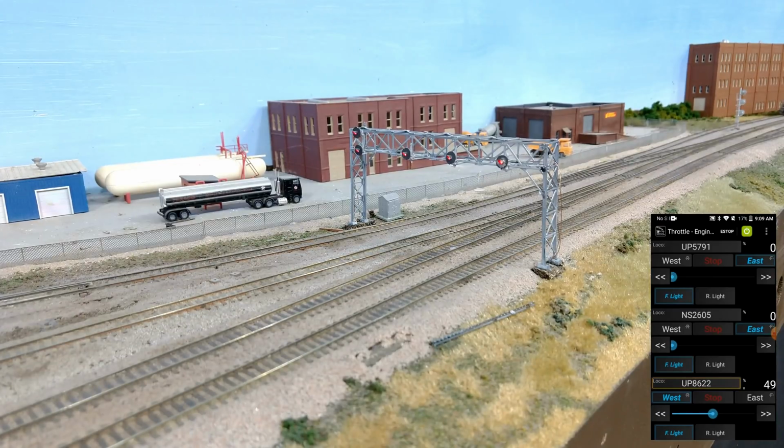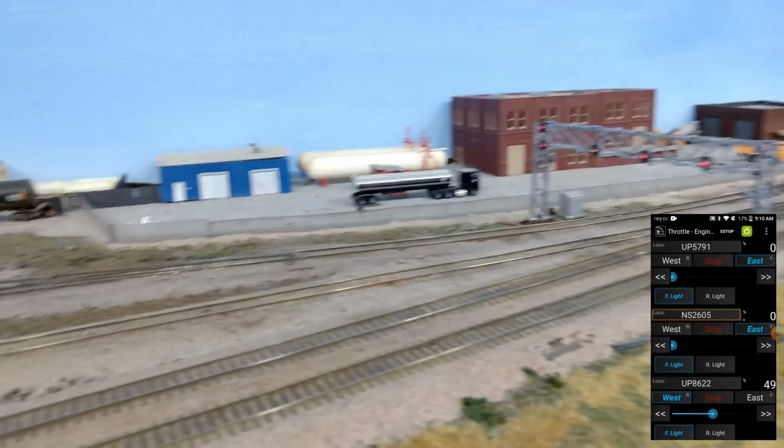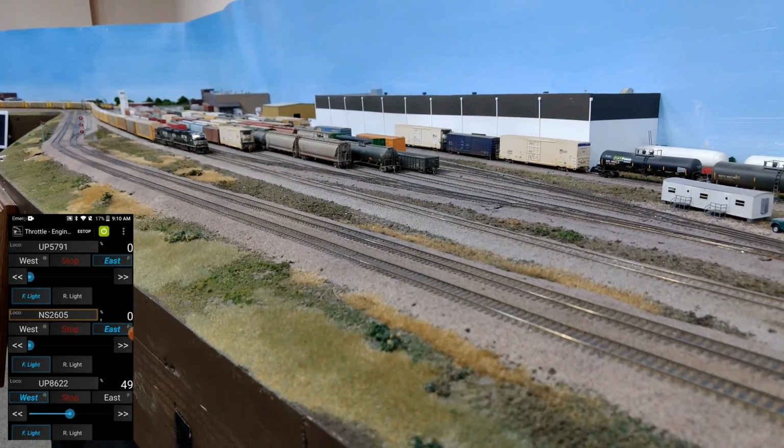Alright, so now we're ready to depart and see if we can't get a signal here, that we can depart eastbound. Alright, looks like we have a flashing yellow, so we're ready to depart. Crank up the throttle there on the Norfolk Southern 2605.